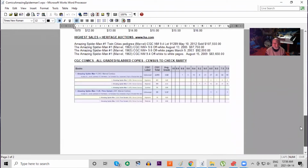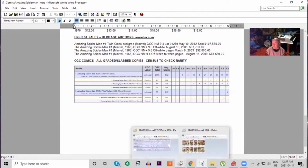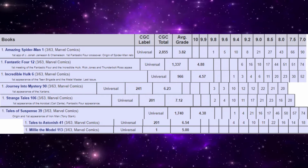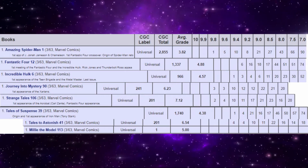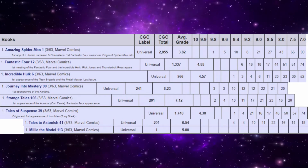And looking at the CGC census overall, 2,855 copies graded in all conditions. The average copy grade is only basically a 4, which is a VG, very good. And only one 9.8 copy graded. What a classic book. Next on our list, another major key book is Fantastic Four #12.